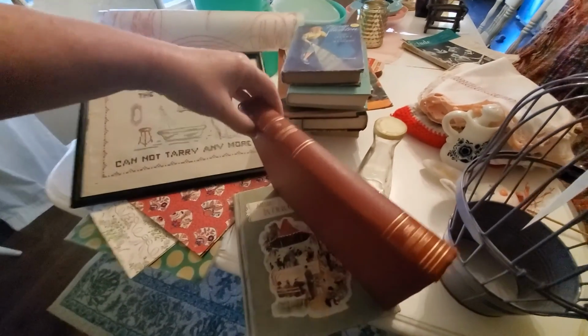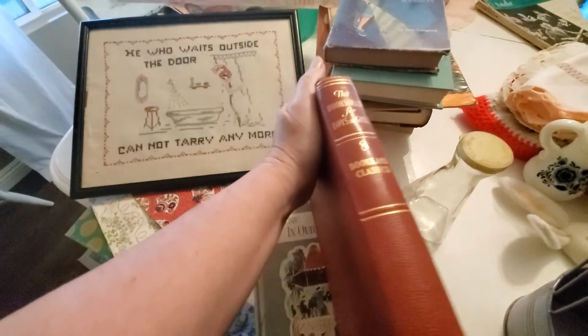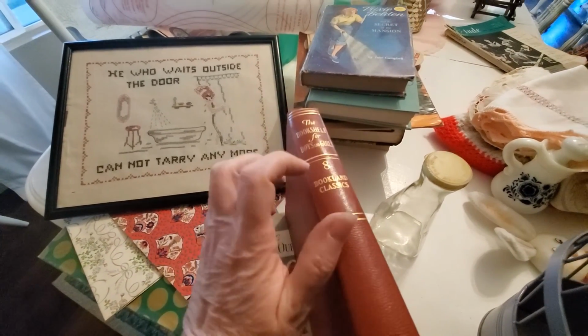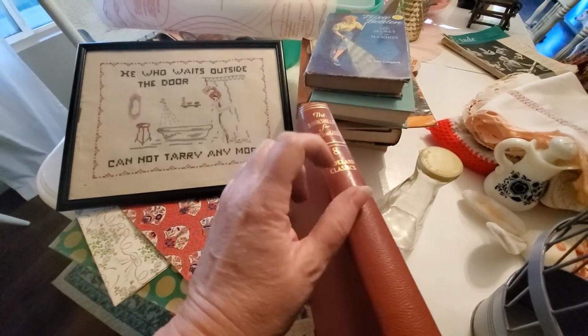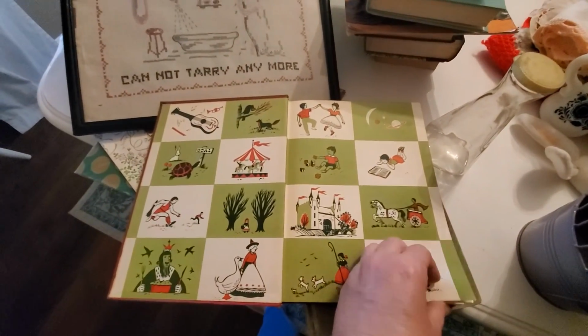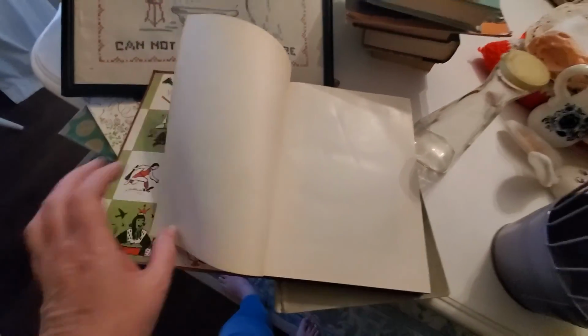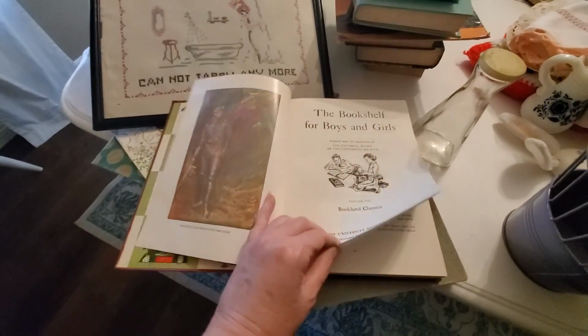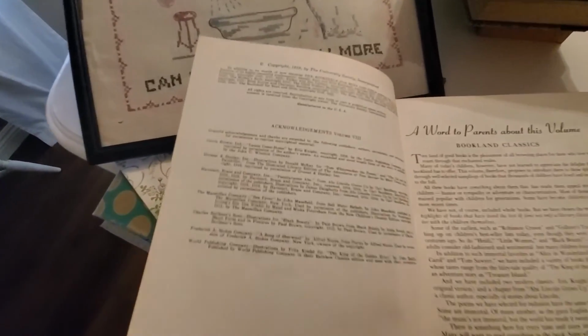Again, just really sweet book. The Bookshelf for Boys and Girls. This is number 8 of the Bookland Classics. Oh, look at that. Oh, I'm so sorry, guys. Betty White. No, no, no, baby. Let's see if I can see the... No, not going to be able to see that.